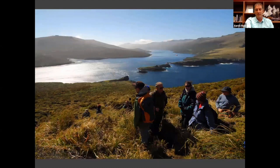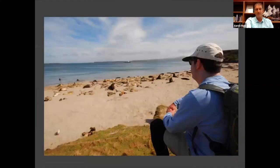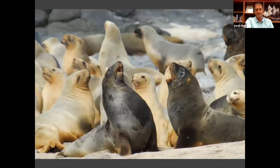We'll head out with the naturalists on some of the walk options around the island as well. This is the main breeding location for New Zealand or Hooker sea lions, which we'll find breeding on the beaches, particularly at Enderby Island. And there's certainly a lot of action. You could easily spend a whole day just watching all the activity on the beach as the sea lions go about their breeding cycle and their daily lives at Enderby Island.